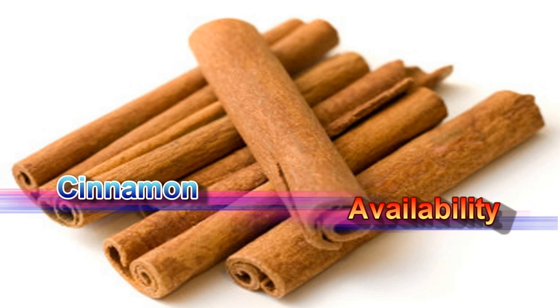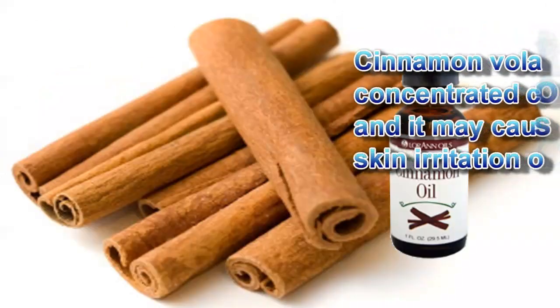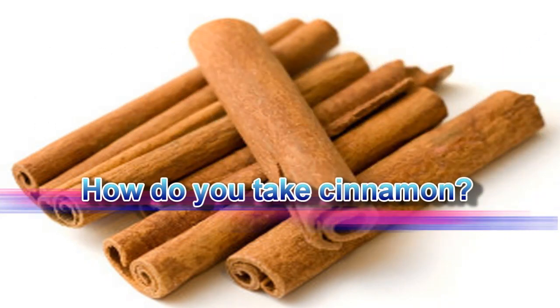Cinnamon availability. Over-the-counter cinnamon supplements are available in various forms. They are powder, oil and tincture. Cinnamon volatile oil is much more concentrated compared to other forms, and it may cause temporary oral or skin irritation or burning. How do you take cinnamon?